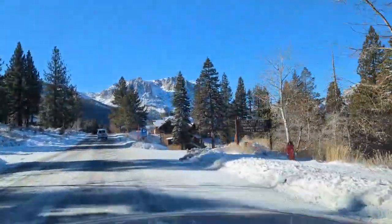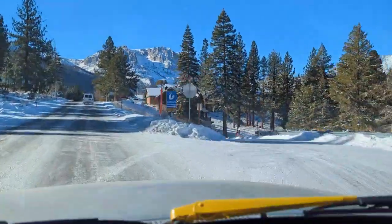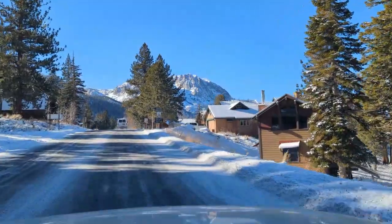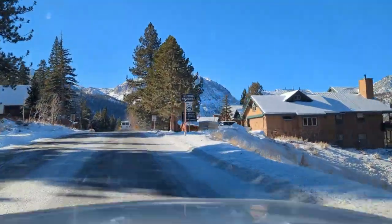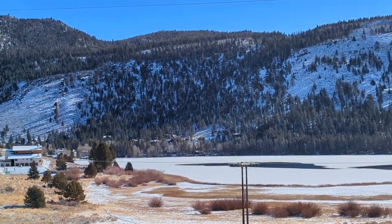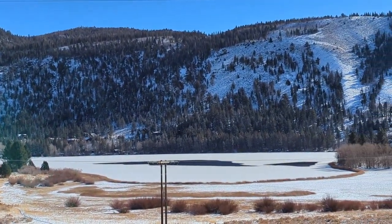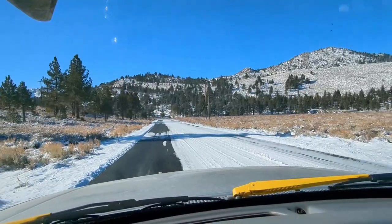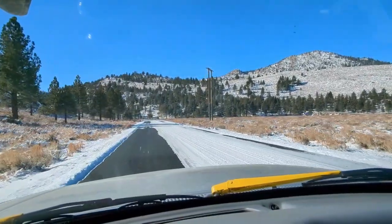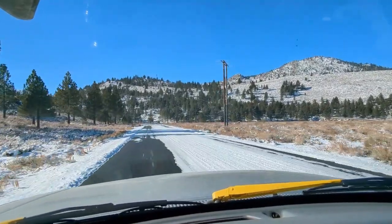We're gonna go around the loop, and we're gonna catch Highway 395 and see if we can get to June Lake on the other end. But the road's closed on this side, so we have to go all the way around. Gull Lake is only unfrozen in the very center. Looks like there's not too much snow on this road. We might be able to get in here. Possibility. It's a possibility.